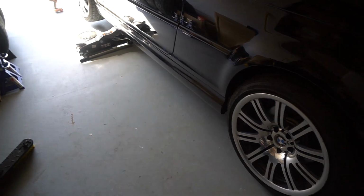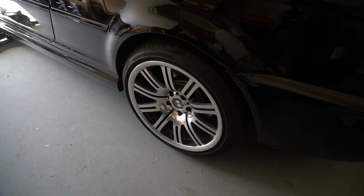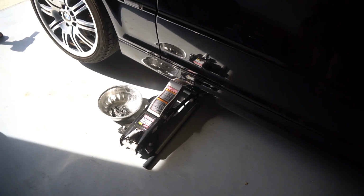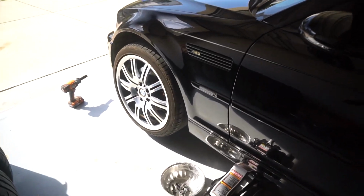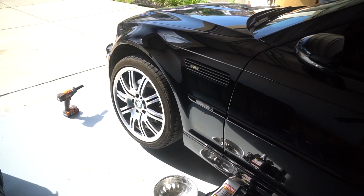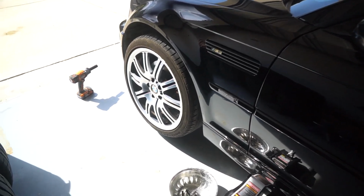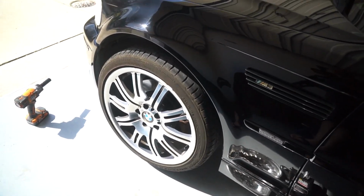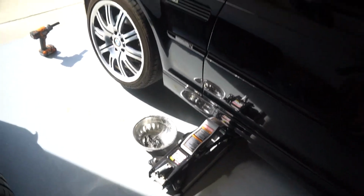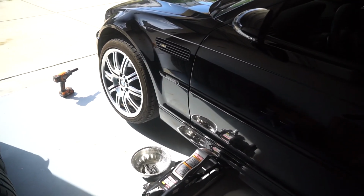They might end up doing it for me, because I don't have another jack right now, and it's going to be cheaper for them to do it than for me to go out and buy another jack, which I probably should do anyway. But in any case, I'm going to swap these wheels over and see if I can take a crack at adjusting the front suspension height. Let's get these wheels swapped over.